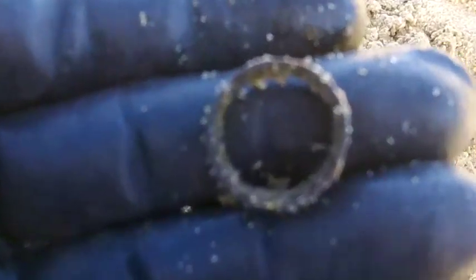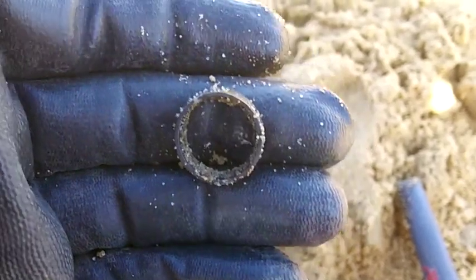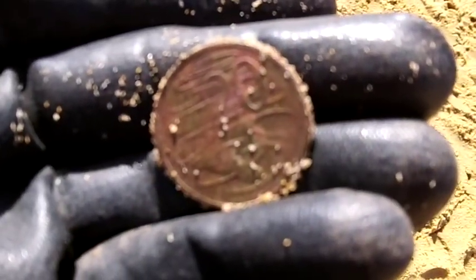Could be sterling this one because of the colour of it. But I'm wrapped. I haven't got a ring for ages. This will be ring number 10. Awesome. I'll clean it up. 20 cents piece this time, guys.